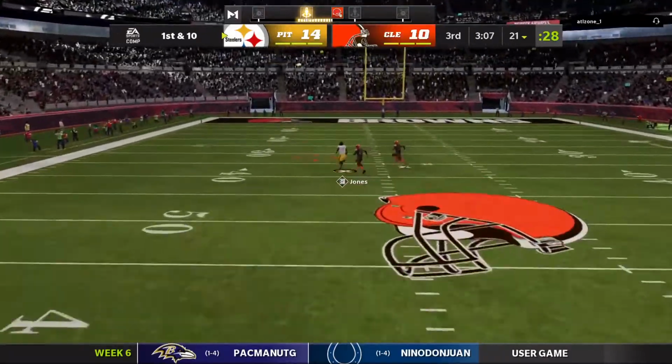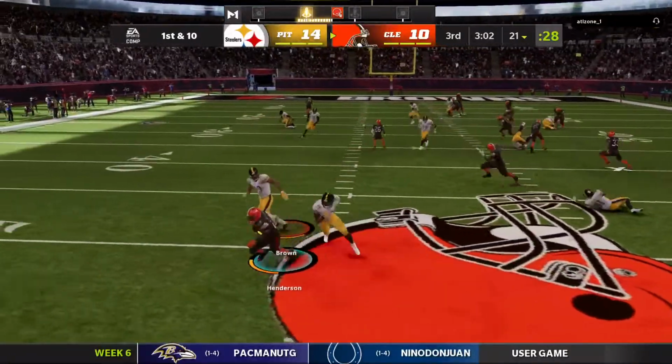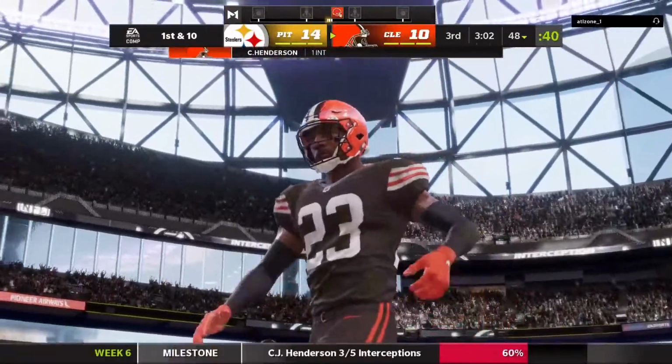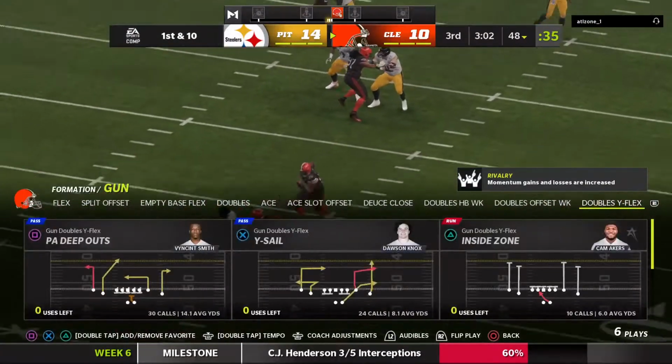Looking deep for Julio. He rifles one that's intercepted. It's C.J. Henderson picking it off. And the Browns are going to take over a couple of yards shy of midfield, holding on to the lead at this stage in the second half. Those are the types of plays you really want to try and stay away from.